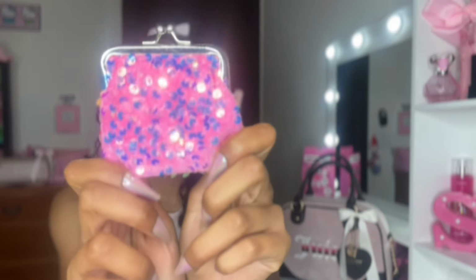So the next item I have in my purse is my cute little sparkly coin pouch, just to keep my coins in here, y'all. And I got this cute little sparkly pouch at Dollar Tree, and it came in different colors, but of course I got the pink sparkly one. But I absolutely love this pouch. It's very convenient. When I need my change, I just open it up, grab my change, snap it back, I'm good to go.